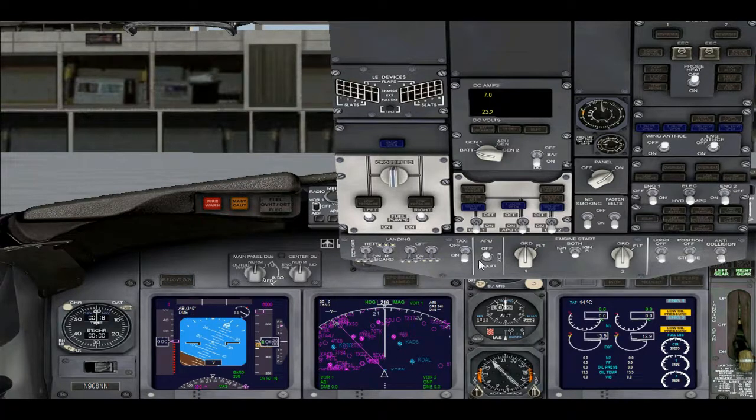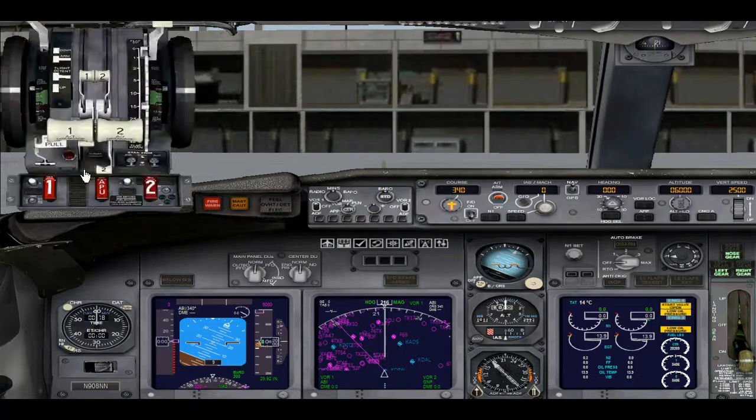U.S. law prohibits smoking, including electronic cigarettes, at any time. Tampering with, disabling, or destroying smoke detectors in the lavatories may result in a fine. U.S. law requires compliance with lighted posted signs and crew member instructions. Now let's review the safety card. Please pay close attention, and before you know it, we'll be off.